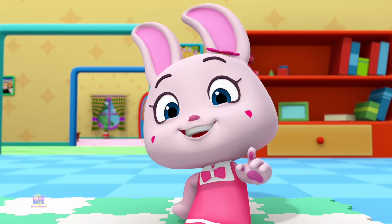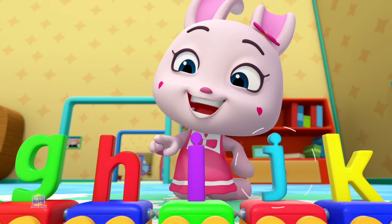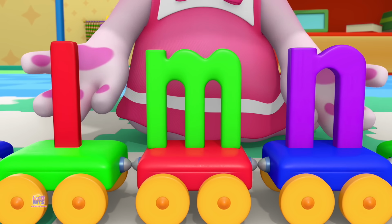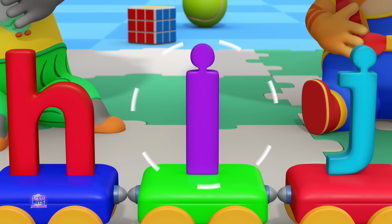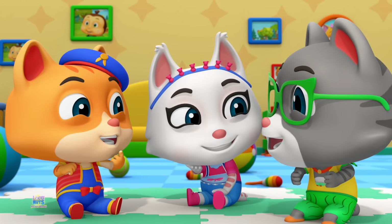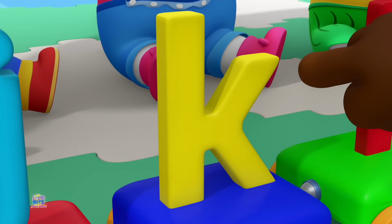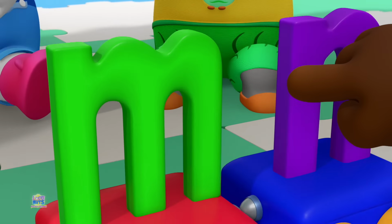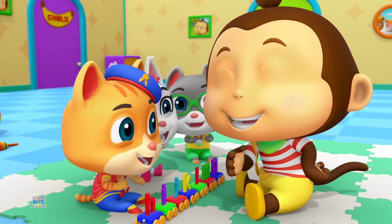Let's move on to the next set of baby letters. Meow! H, I, J, K, L, M, N. My name ends with N. Meow! H, I, J, K, L, M, N. Meow! That's right, Ben. You kitties are smart.